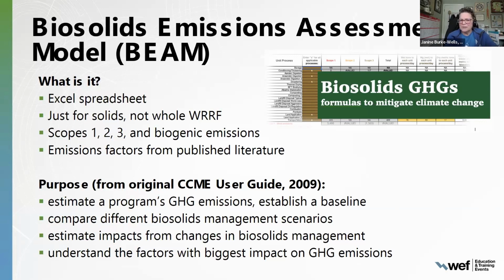And you can use the BEAM to come up with a baseline, what your current emissions are. You can compare up to 10 different management scenarios currently. And so then you get to see the impact of doing different processes to manage your solids. So it'll help you understand what's having the biggest impact on greenhouse gas emissions.